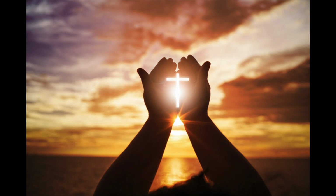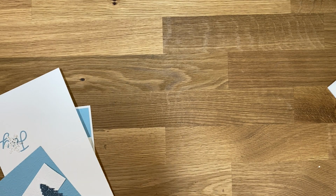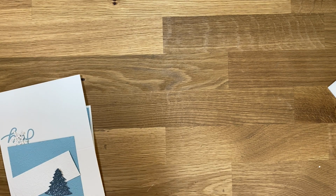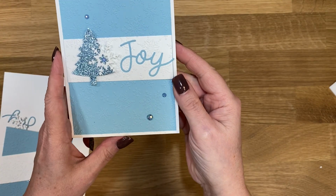Thanks so much, guys. Hi guys, this is Bobby with Bobby Stamps, and I am going to show you my first free make and take packet for November. And I'm trying to find my card. Here it is. Okay, so here is the card.